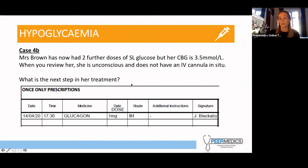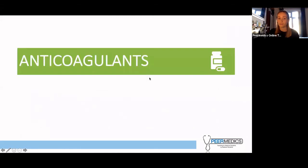Yeah, absolutely. So this is an emergency, isn't it? If she is unconscious and having a hypo, then we really want to get this into her quickly. So we need to give it stat. If you put it on the PRN side, you don't know when that's going to happen. So it's best to just give it on the once only stat side. So you'd write it like this. Make sure you sign it. There's no additional instructions or anything like that, so it's all fine.